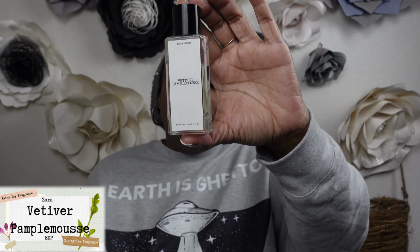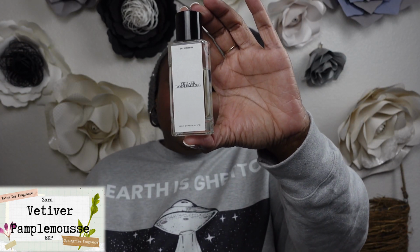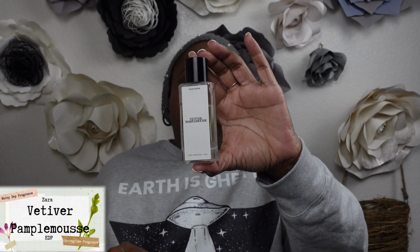Number 5 on my list, which will be the last one that I'm discussing today, come back for part 2. This fragrance shocked me. It shocked me because it's not created by a fragrance house per se. It's created by a fashion house, and that is Zara's Vetiver Pamplemousse. It's a citrus aquatic, and it launched in 2019.